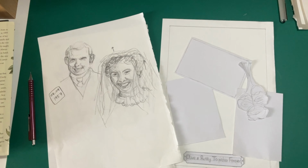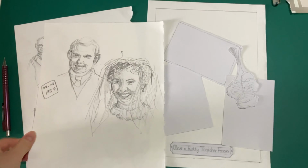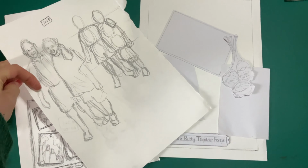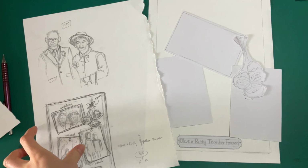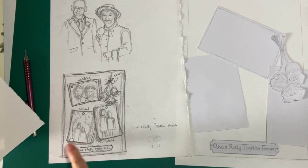Okay, it's now Thursday again. But it is the 24th of February. So these are the sketches I did last week. And this was the final design that I decided on.